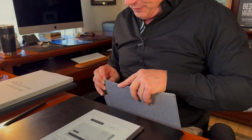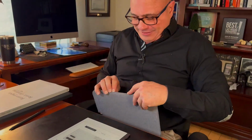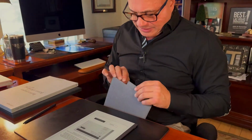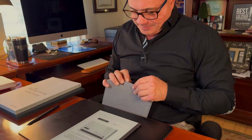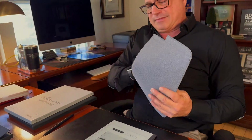We're going to open this up. No, we're not going to open this up. Is this a sleeve? It's a sleeve. The folio is a sleeve. It's locked. I can't get in. How does this work? This is hilarious. So it's got to be up here. I knew that. I was testing all of you.